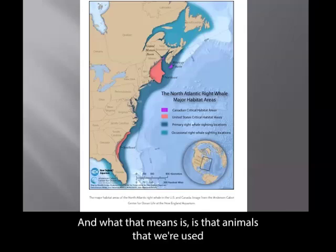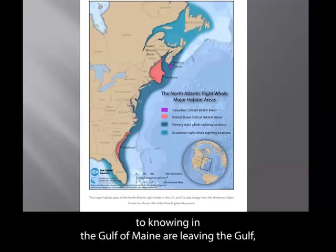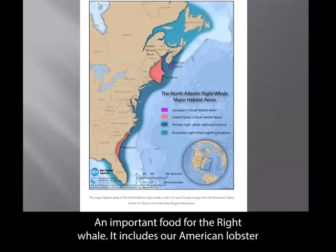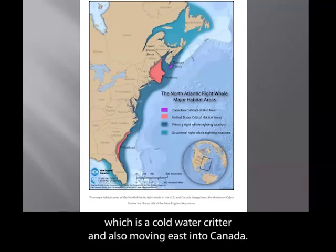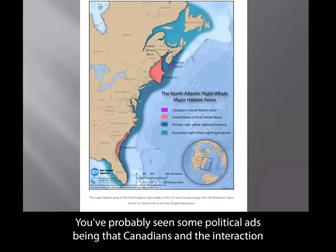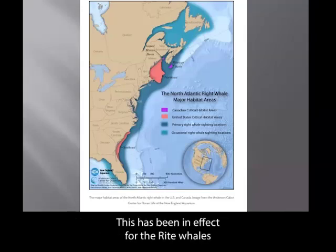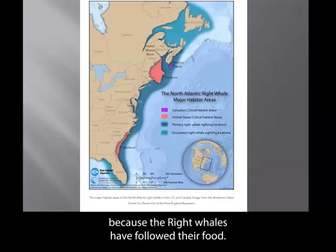And what that means is that animals that we're used to knowing in the Gulf of Maine are leaving the Gulf. And they're leaving for colder waters. And this includes the copepod, an important food for the right whale. It includes our American lobster, which is a cold water critter, and also moving east into Canada. We've probably seen some political ads aimed at Canadians and the interaction with our local lobster issue. This has been an effect for the right whales because the right whales have followed their food.